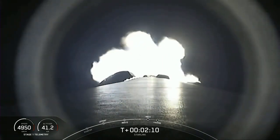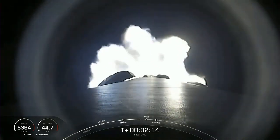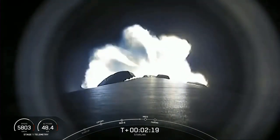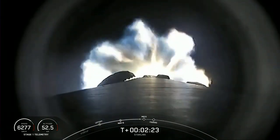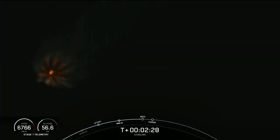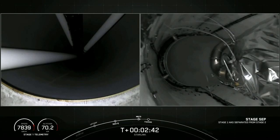We're 30 seconds away from those events. Falcon 9 continues to be on nominal trajectory. Our MVAC engine is starting to chill to prepare for that second engine start just about 20 seconds from now. Shortly after these three events, our fairing will deploy and expose the Starlink satellites to the vacuum of space. Main engine cutoff. Stage separation confirmed.